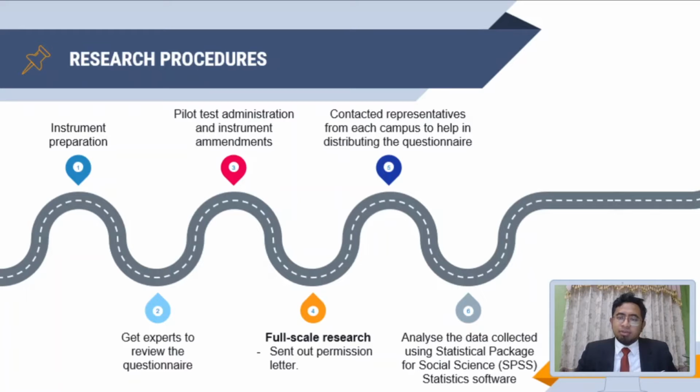After the instrument had been finalized, the researcher had done a full-scale research by distributing Google Form link to the respondents via WhatsApp and email. The final step was to analyze data collected using Statistical Package for Social Science (SPSS) software.